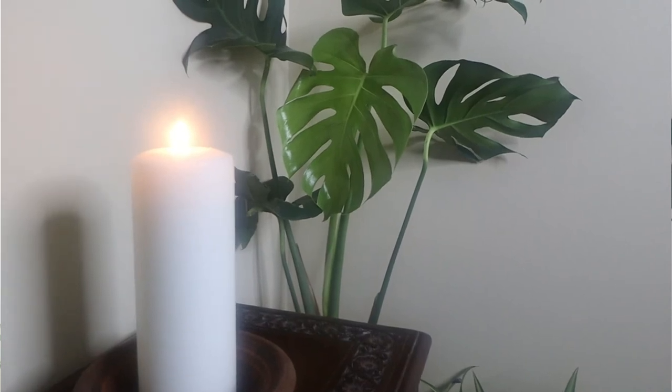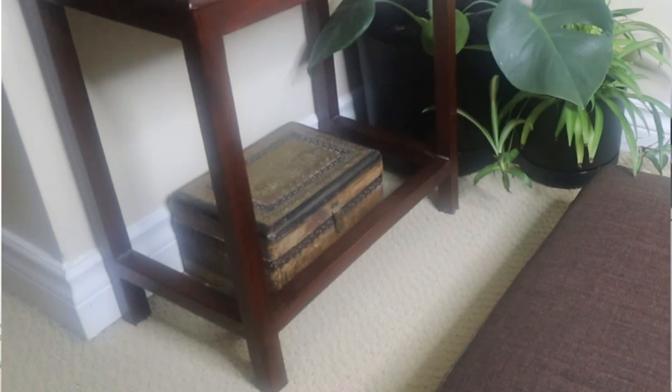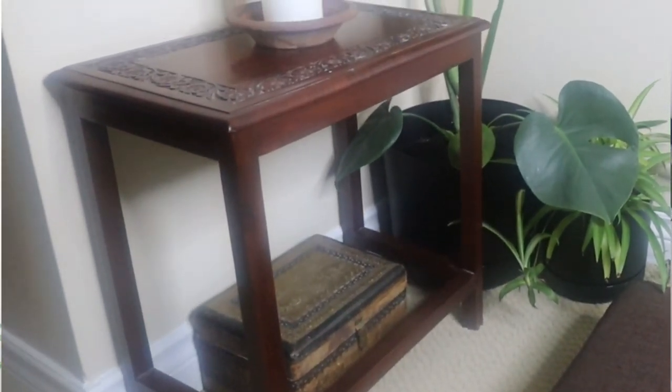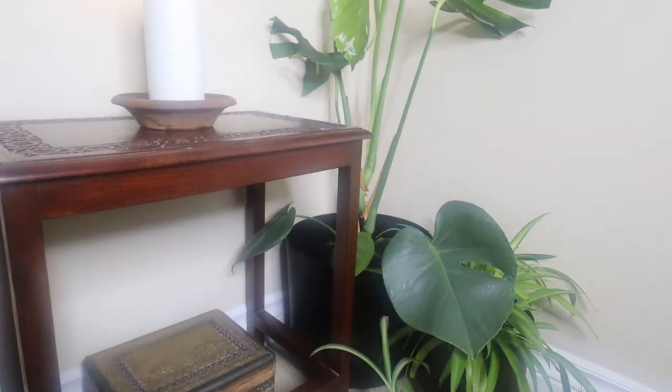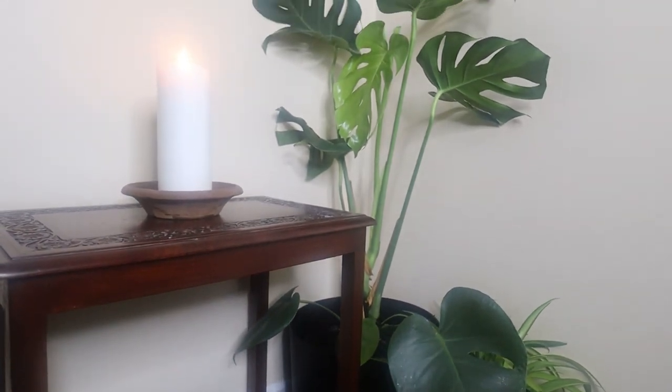I've added one candle for simplicity and serenity. I also added a beautiful wooden box underneath to hold cards, incense, and other meditation and serene items you might use. I love this corner energy because it is simple and grounding.